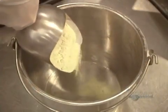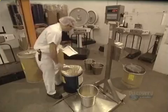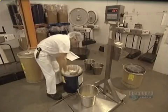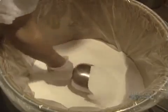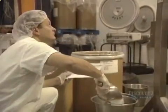Before moving into fabrication, each ingredient must be carefully and accurately weighed. These raw materials are often dry, such as powder, but can also be liquid, even oil or wax. Every ingredient will have first been approved by the Quality Control Laboratory. A single formula may contain over 50 ingredients.